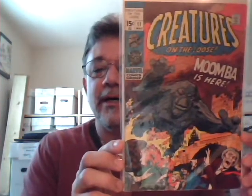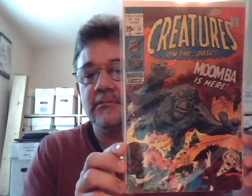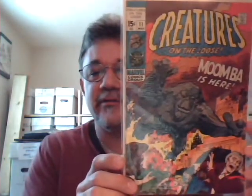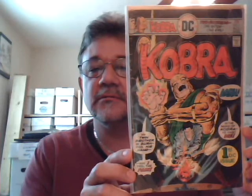And Creatures on the Loose number 11. Mooma is here. Yeah, that's a great Kirby cover. Looks like a reader copy, or my original copy of Cobra number 1. I think it's Ernie Chan on the cover, but you got Kirby and Pablo Marcos on the art. I always thought this was a pretty cool series.